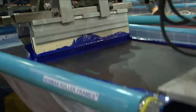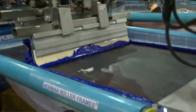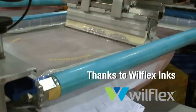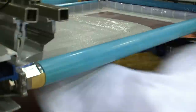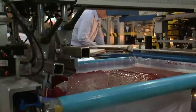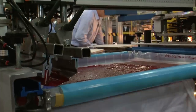Working with Wilflex Inc., they're one of the leaders in the industry, and we recognize that. And we've partnered with them to do the best job we can and get the highest speed with the best coverage. Wilflex seems to handle that quite well. We watch the inks, the shear factor, the cure factor, and the clearness of the print at the end of the run, and they're one of the best.